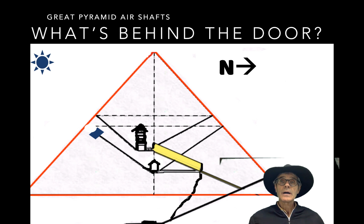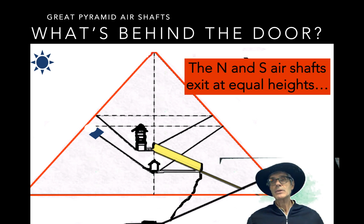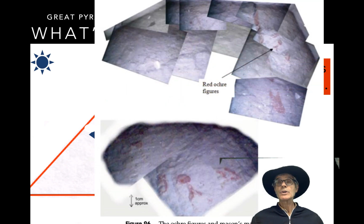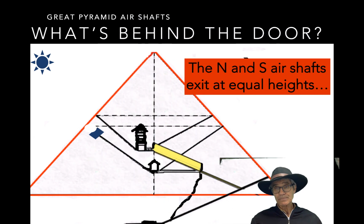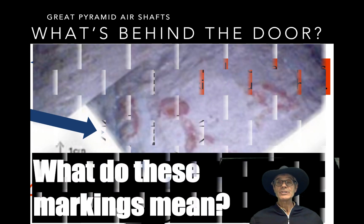Okay, so what's behind the door there? As I mentioned, the north and south air shafts exit at equal heights on the Great Pyramid. So here is what was photographed on the floor inside that door by the Djedi. This is actually a photo I took from that Djedi paper. So that's where we're talking about here, that first chamber at the end of the Queen's Chamber shaft.